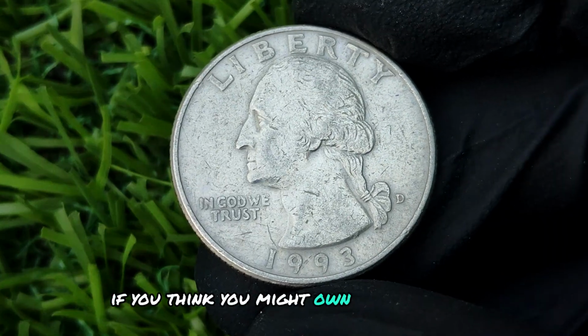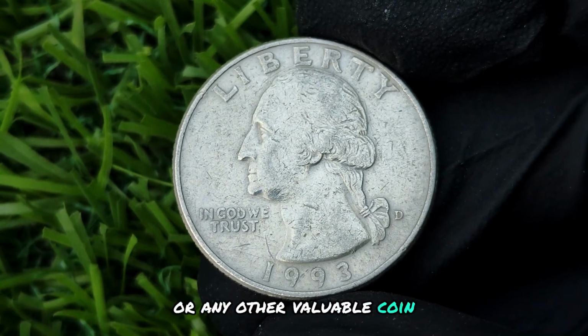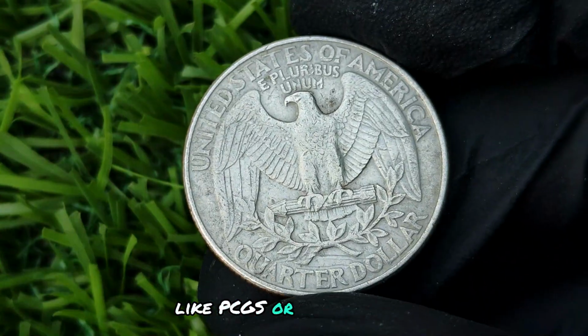If you think you might own a rare 1993 D quarter or any other valuable coin, here's what you should do before selling. Get your coin professionally graded by a trusted service like PCGS or NGC.